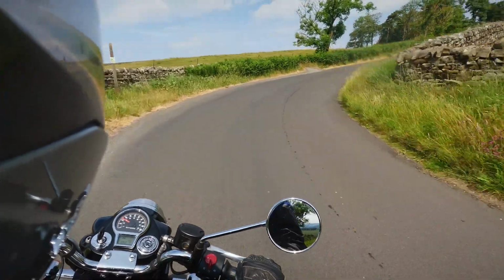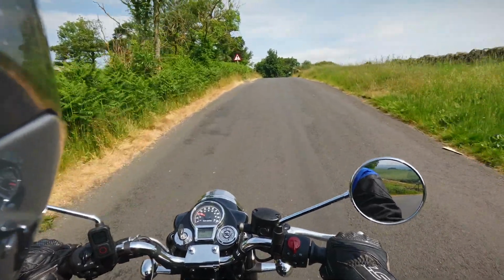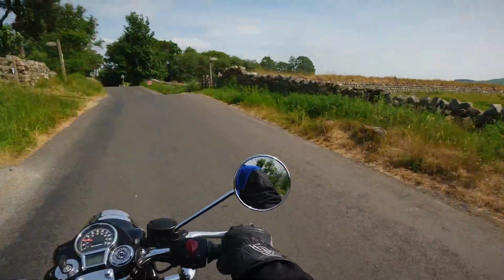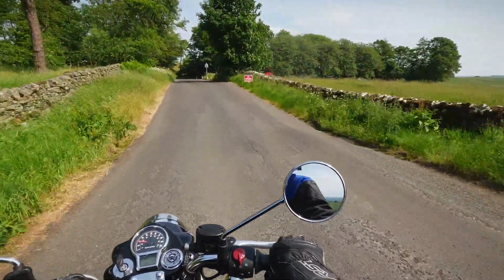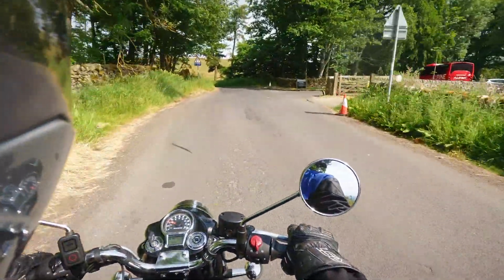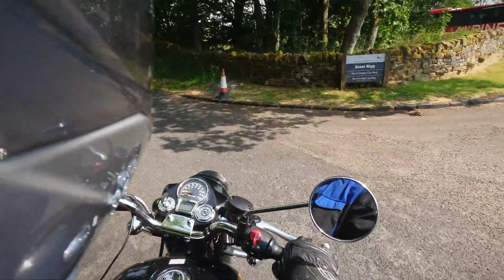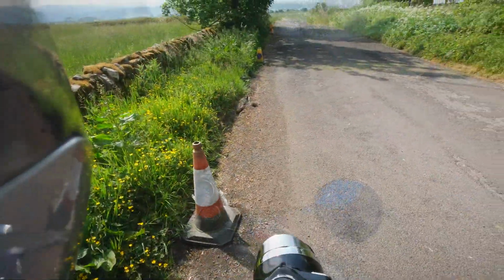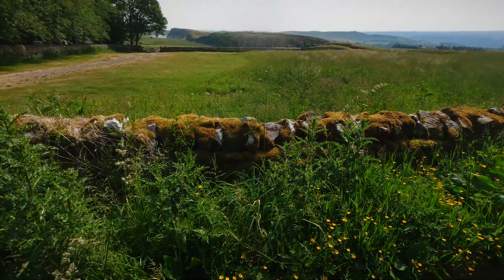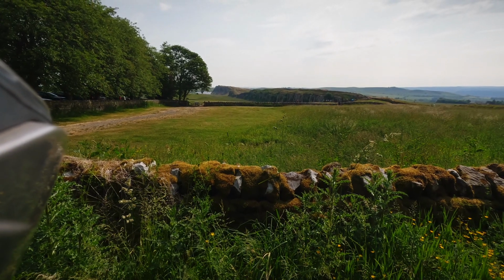So the plan today is that I'm going to see what I can see of Hadrian's Wall here, but I don't want to leave the bike on its own while I go and walk. But oh my god, I can see it there. I'll turn around and you can see. I'll just park at that side there. Let me just turn round. Just look at that. Oh god, is that spectacular or what?